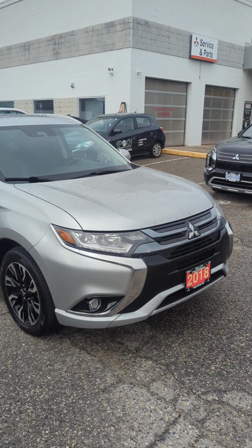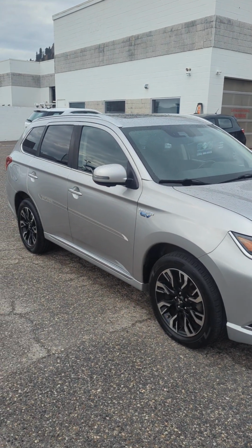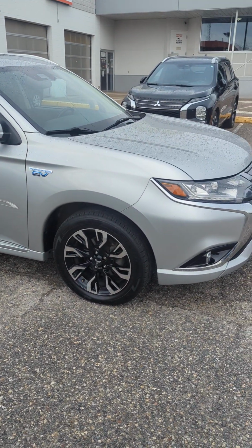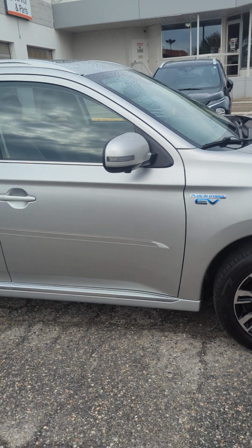So this is the one I was talking about, a little bit higher on price point, but a fully loaded version. It comes with full leather, fog lights, heated steering wheel, heated seats, blind spot warning, lane departure warning, a couple other goodies. First thing you're gonna notice, obviously, 18-inch aluminum alloy wheels. We have the EV badge, which will give you about 35 kilometers of pure EV range.